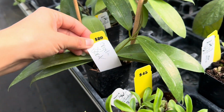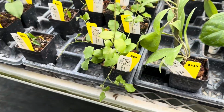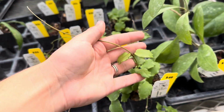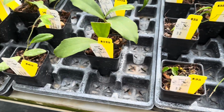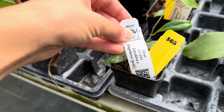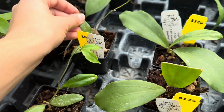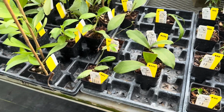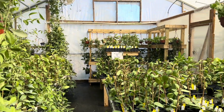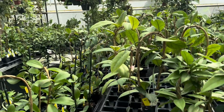I'm definitely gonna come back around once I'm done looking and pick out plants to buy. Endoensis, they're very cute too. Oh, that is, okay, it's a cross, caudata crossed with flagellata. Oh, so that's also gonna be a sandpaper Hoya. Okay, just gonna show y'all too how amazing it is in here. This is just incredible. Dream greenhouse for sure, dream.